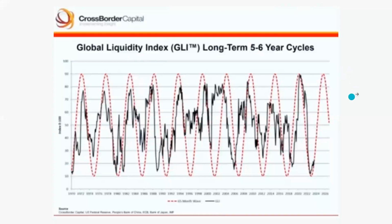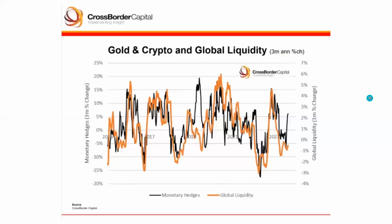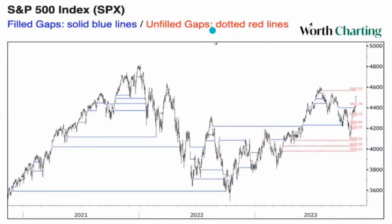In my opinion, it's something that I think you guys are going to want to pay attention to, and how that relates to gold and crypto potentially due to this global liquidity. We'll tie all of that together. We've got some charts here from Worth Charting, basically showing the unfilled gaps in the S&P 500 in red. Now, remember, these gaps do tend to fill about 90% of the time. The big question is when, right? And so a lot of bears are going to tell you, look at all of the gaps down that the S&P 500 has to fill.